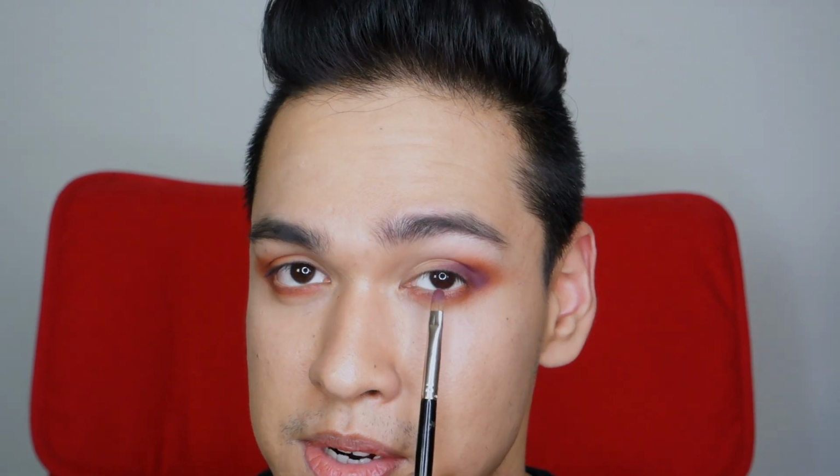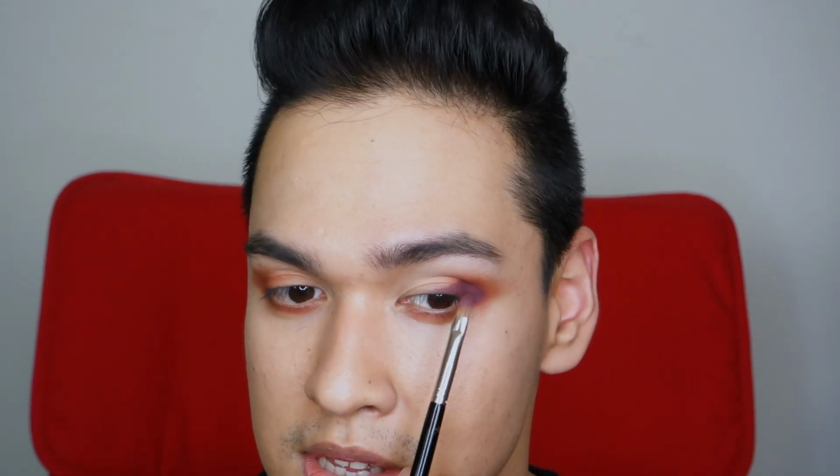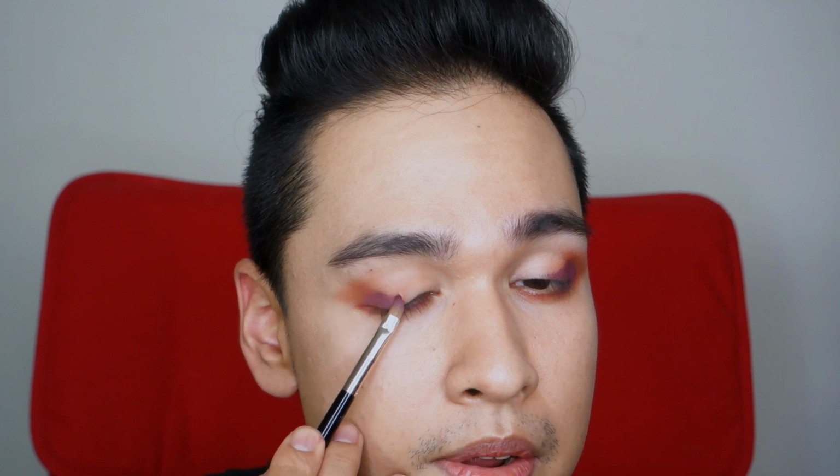So I'm bringing it to the middle and connecting it to the middle area over here and creating a nice transition between that orangey brown, or almost like a reddish brick brown, and then the middle of the eyelid, and then the V that connects everything. Now I'm gonna get that buffing brush again with the same shade. I'm gonna blend both colors together.